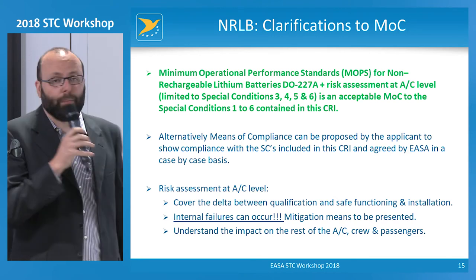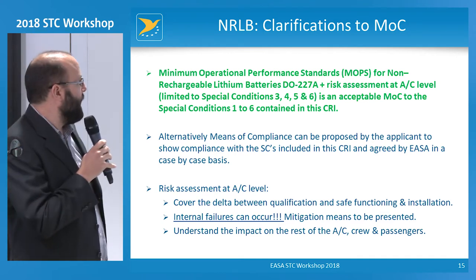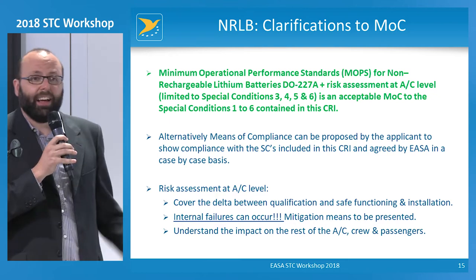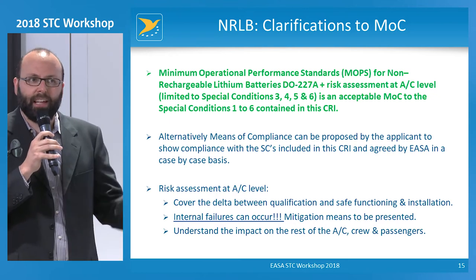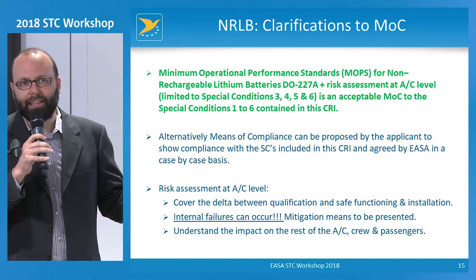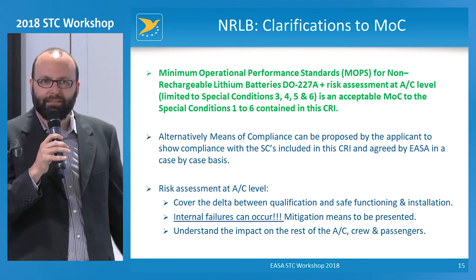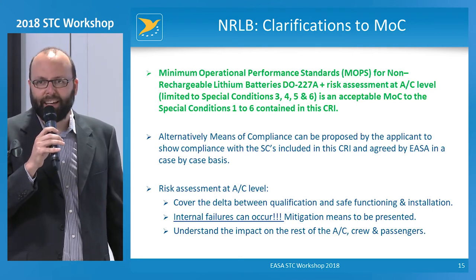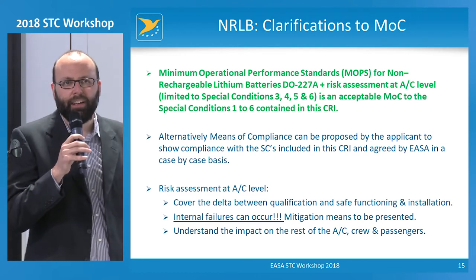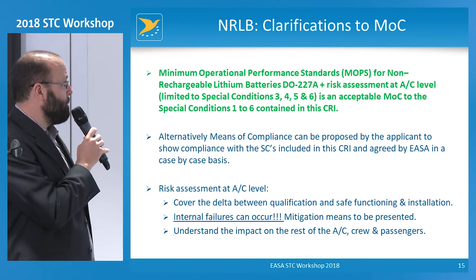Of course, these are the means of compliance proposed. Alternative means of compliance can be proposed and managed with EASA on a case by case basis. But as I said last year, the important thing is that at the end we need to cover the function and the installation, and we have covered the delta. So if the qualification is better, the delta is lower. It's simple. But don't forget that internal failures can happen. Sometimes this is not taken into account, but it's a reality. A small failure in manufacturing can create a fire.